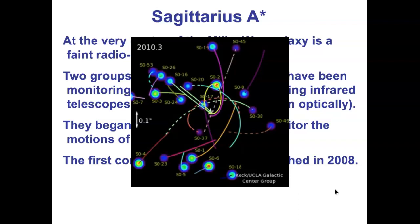Whatever's there at the center of the galaxy has 4 million times the mass of the sun, and it emits no light. What could possibly have that much mass and yet be giving off no light? It has to be a black hole. Nothing else that we know of or can imagine can have that much mass and yet be so dim as to give off no light. It has to be a black hole.